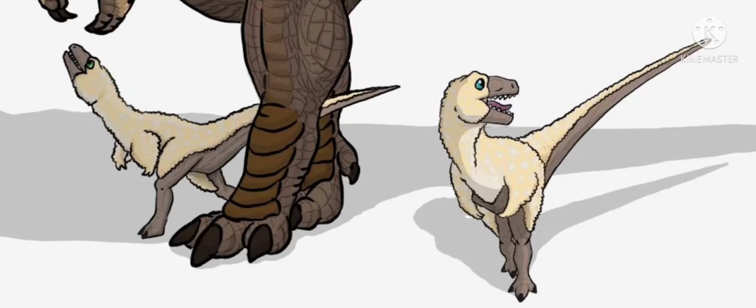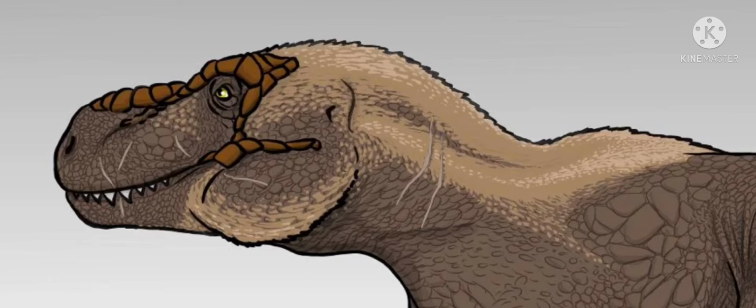Since we know that baby T-Rexes and other young Tyrannosaurids did indeed have a full coat of feathers, what were the skin impressions for the adult T-Rexes? Were they fully feathered like their juvenile counterparts?